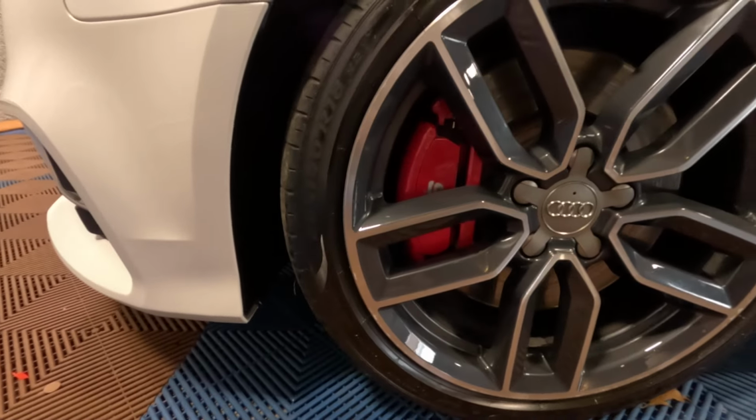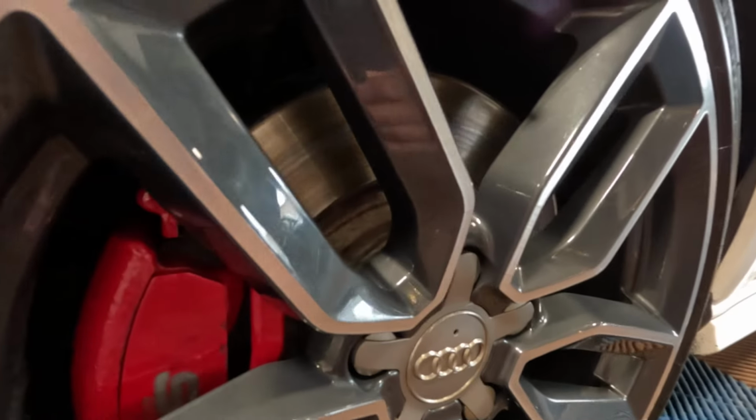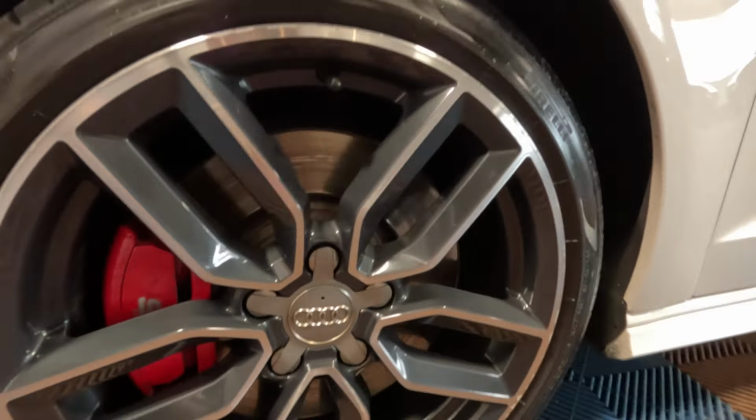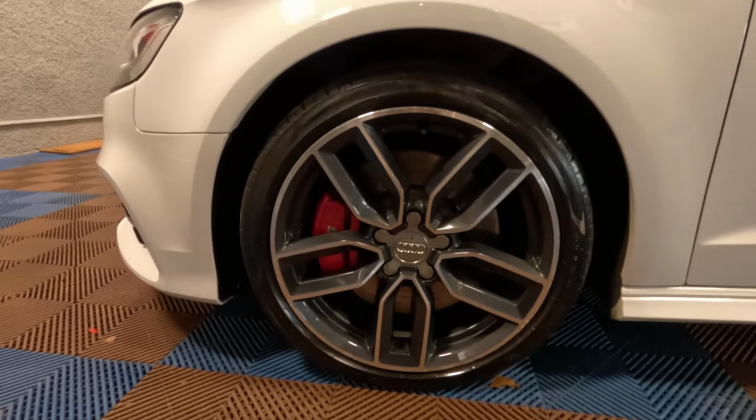We've got the calipers in red there as well, and also as we look inside there, we can see the brake disc, the face was all in excellent order with no pitting or excessive scoring on the disc face. We're on a Pirelli premium brand tyre here as well.